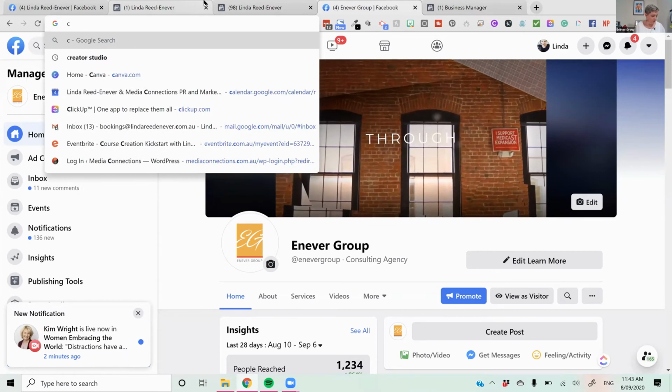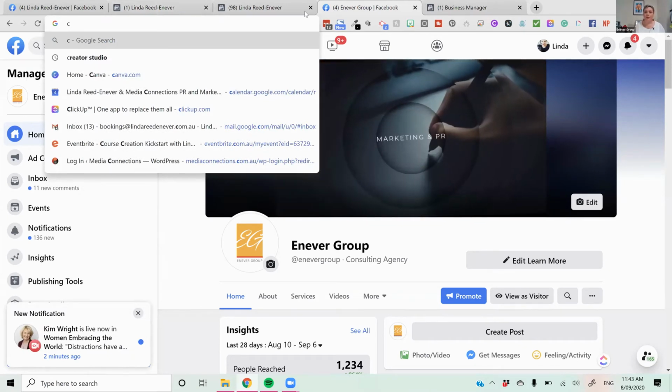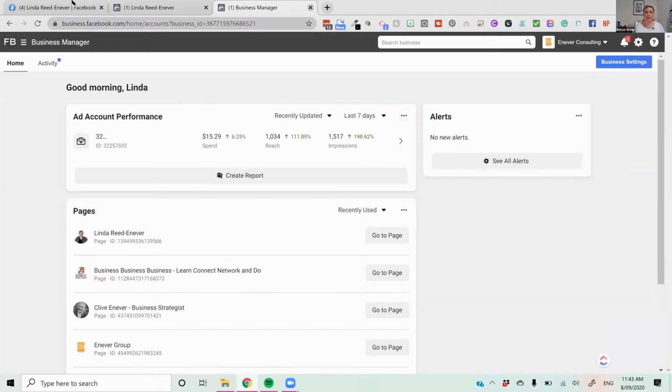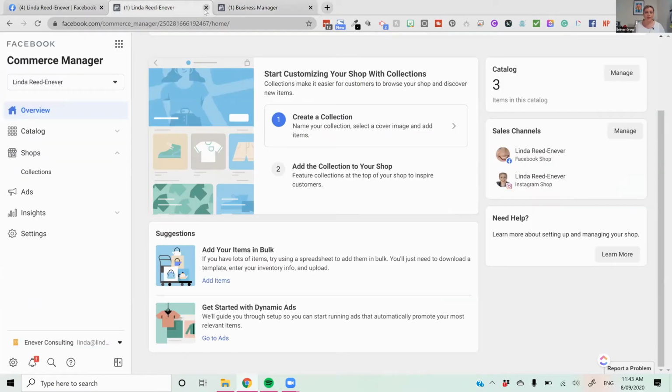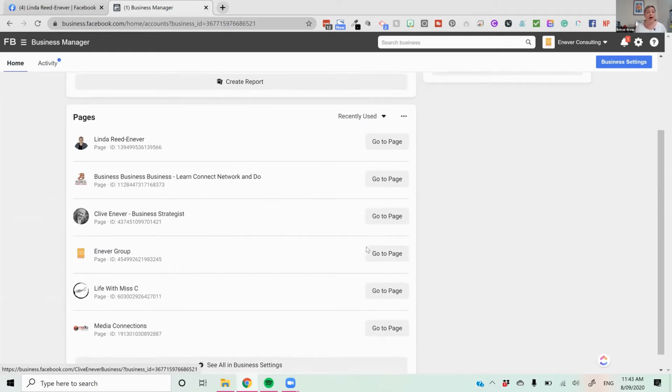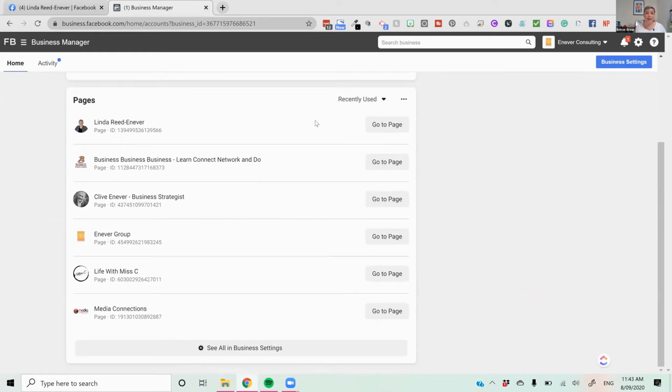Where are we? Let's jump into Business Manager. I'm just going to close some tabs off, guys, and then we'll jump in. So our Business Manager is over here, and our Business Manager will manage all of our pages. This is where we can do more scheduling and we can do more information.